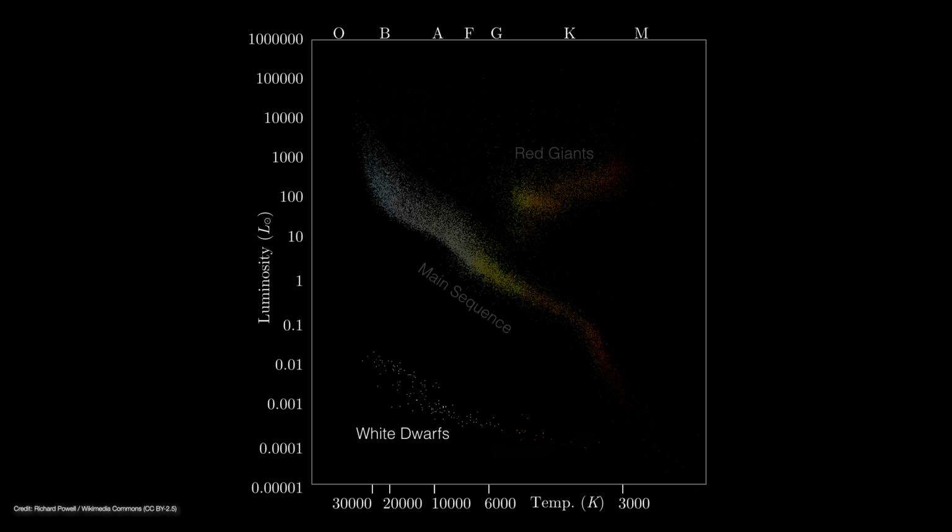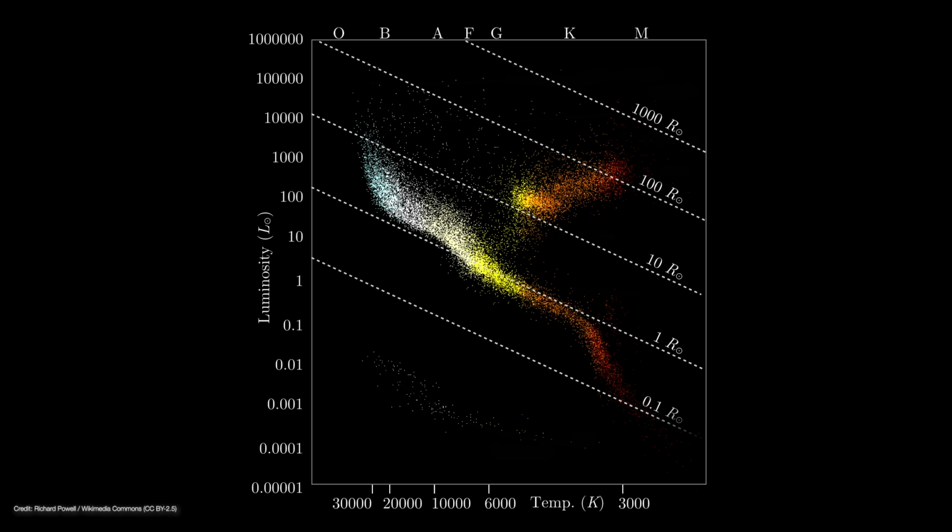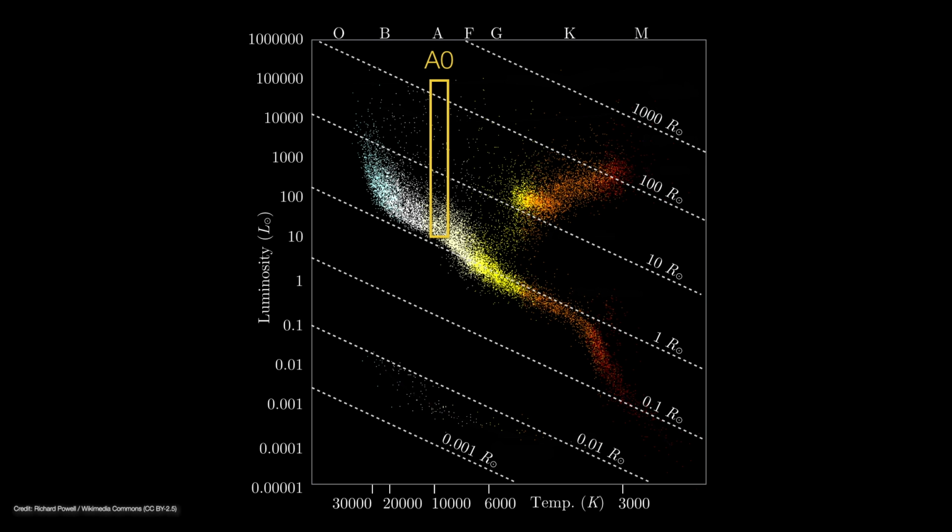Since a star's luminosity is related to its size, we can map out regions of common radii on the diagram as well. That means a star of a given temperature or spectral type can have a range of possible radii and luminosities. For example, an A0 type star will have a surface temperature of about 10,000 Kelvin, but it could have a radius anywhere from 5 to 100 times the Sun and a corresponding luminosity from 10 to as much as 100,000 times the Sun.